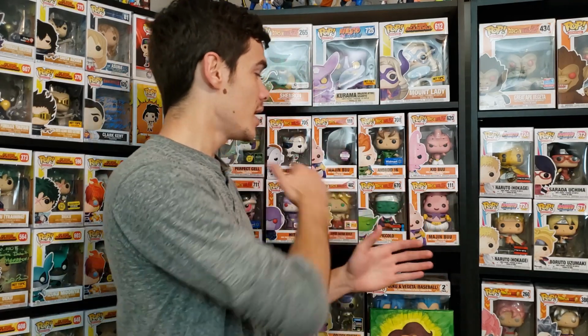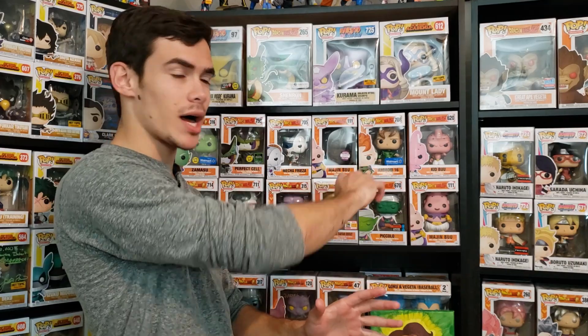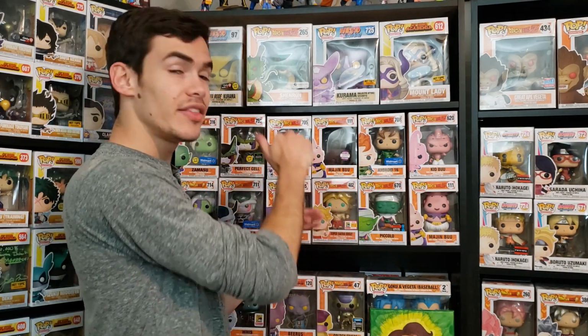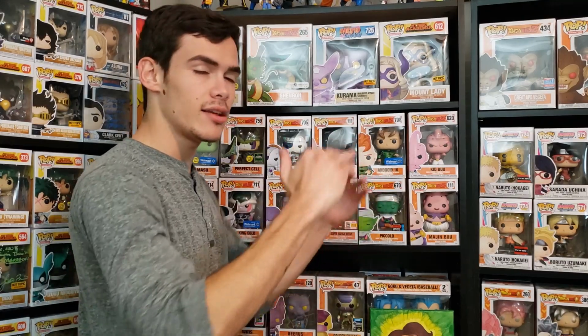So basically, yes, the in-box collectors have really cool displays, but out-of-box collectors have really cool displays as well. Think of this shelf just all full of out-of-box Pops. Then some people get creative with it, and they get stairs or things like that to put the out-of-box Pops on and elevate them. Honestly, I've seen some really cool out-of-box collections.